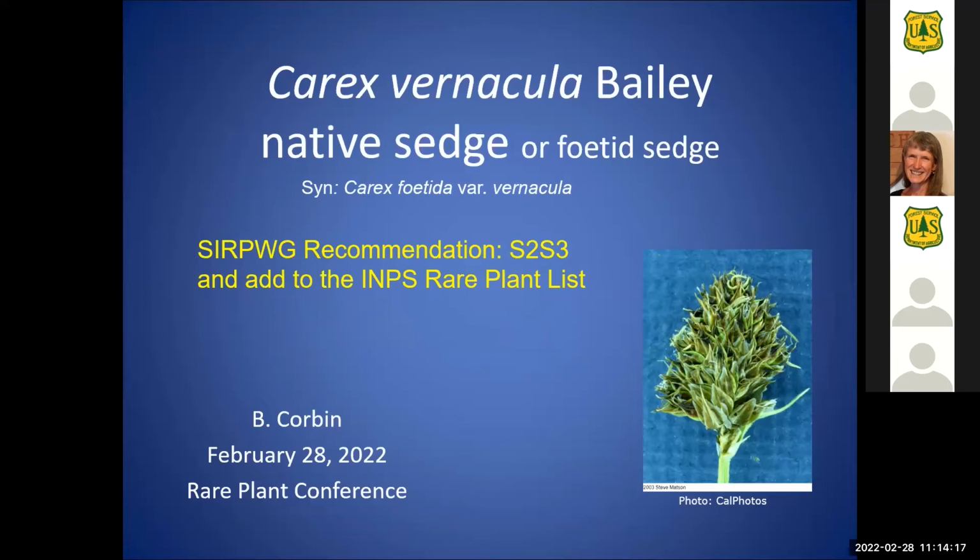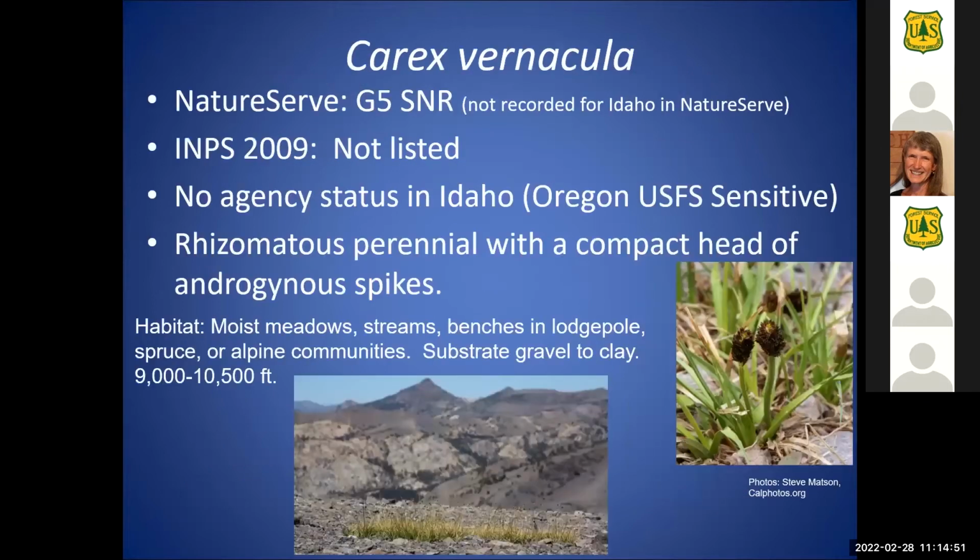Okay, thank you. So my next plant is also a potential new add. It's a Carex vernacula rather, which the common name is native sedge, based on an earlier taxonomy of its name. We are recommending an S2, S3 rank for this and to add it to the rare plant list. It's also G5, state not ranked, so widely distributed globally, but not so much in Idaho. Not on our list, so no agency status.